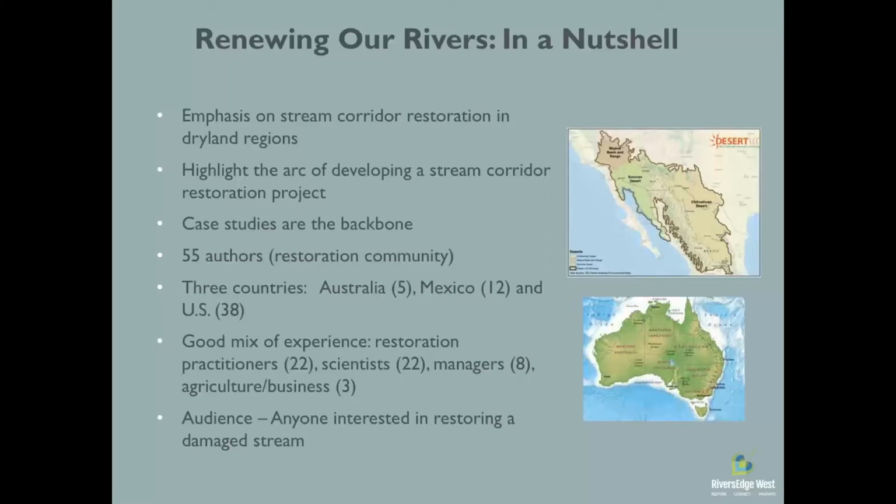The main audience for the book is anybody that's really interested in developing a program for stream restoration. We wanted to provide a guidebook that had the technical chops for people who have been doing this kind of work for years, as well as somebody that would be helpful for somebody that might be approaching it anew. It would give them the proper guidance to work through a stream restoration program.